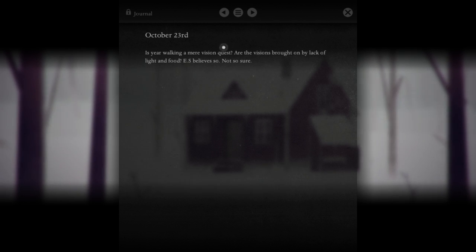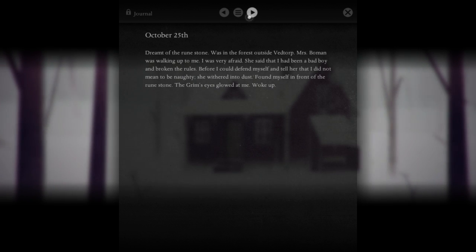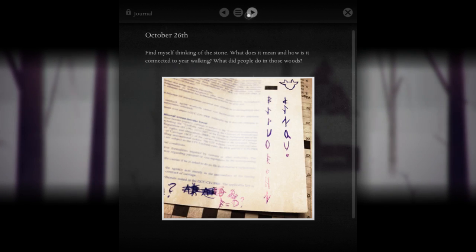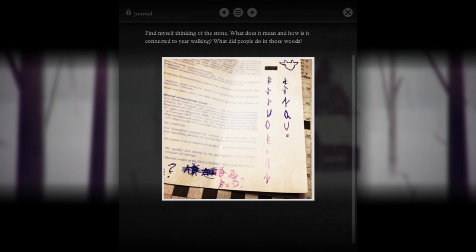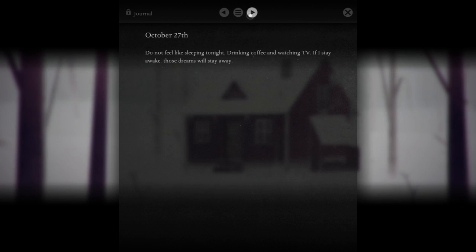So yeah, it seems that his friend ES thinks that the visions are just brought on by hallucinations. That's all they are. If you do enough peyote, yes, you will start to see whatever your mind wants you to see. Nothing more, nothing less. It's not the future. Another strange dream. This one, though, mentioning the grim, the church grim, that final goat-like visage that we saw at the end. We see here Daniel trying to get some understanding about the runes he saw, probably on the large rune stone, and his gradual mental degradation over time.